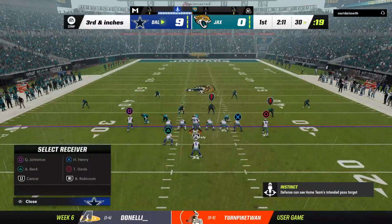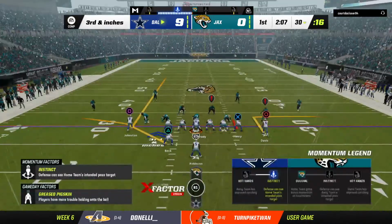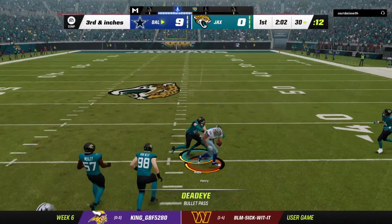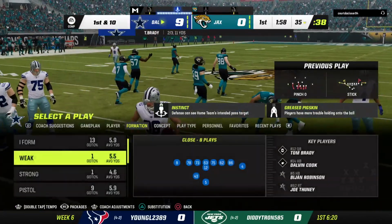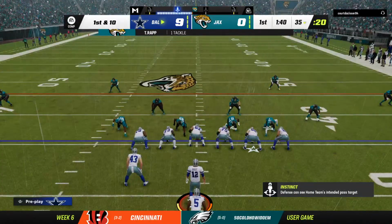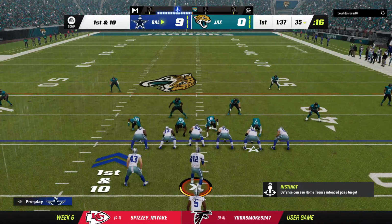Oh, it's a nickel set here defensively on 3rd and inches. Still want to be prepared for a pass. Here's Brady. Hunter Henry brings it in. And he will have a Cowboys 1st down, and he'll have it by plenty as they're able to keep the drive alive on 3rd and inches. Ball up to the 35 now as they come up on 1st and 10.